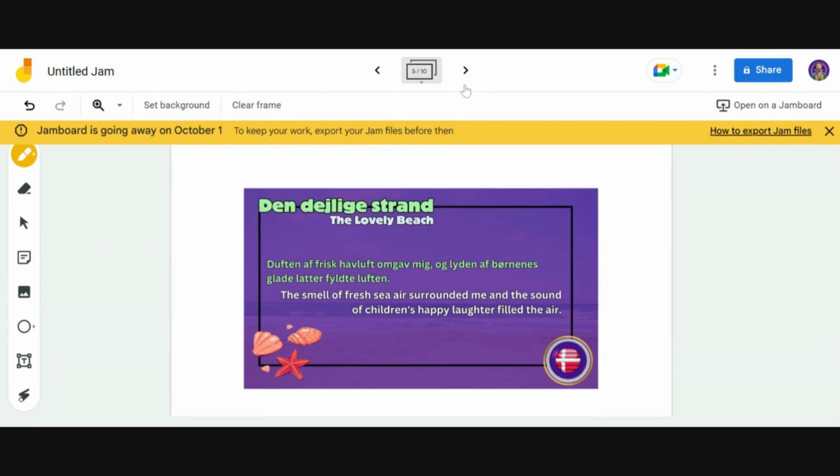Slide number 5, nummer 5. Duften af frisk havluft omgav mig frisk, og lyden af børnenes glade latter fyldte luften. Sådan. Frisk havluft, this time we're talking about luft, which is an N word, an in. So frisk is in its base form. And glade, here we're talking about latter, which technically is in plural. So we have an E on the word glade.